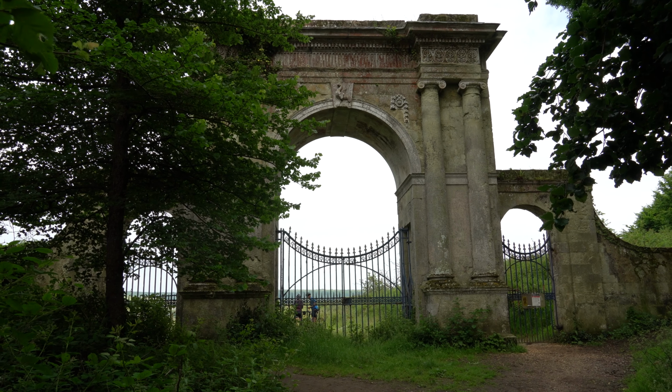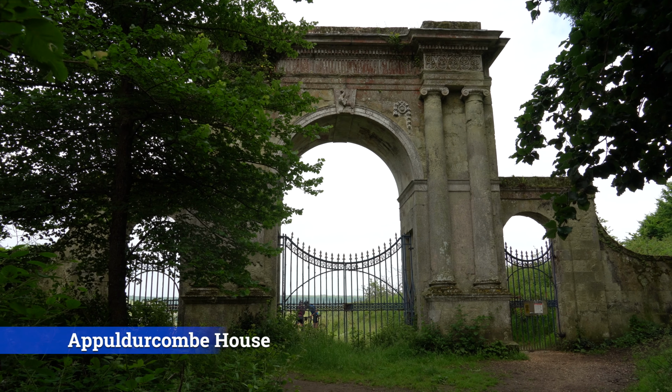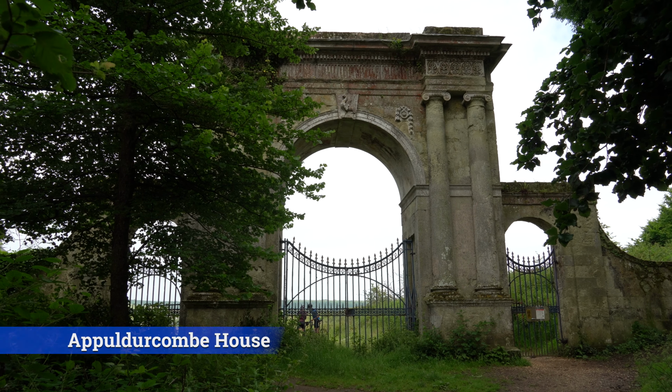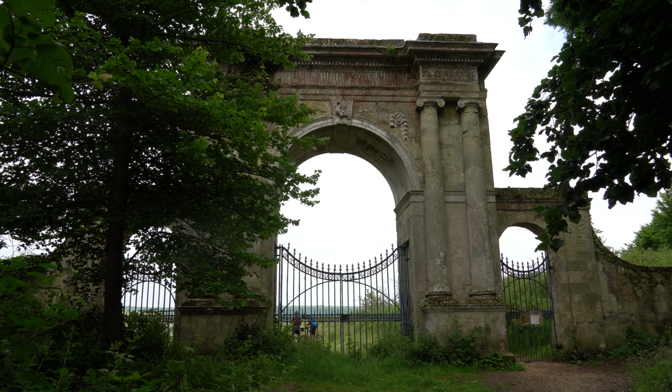This is Fremantle Gate, part of Appuldurcombe House, which is now in the hands of English Heritage. It used to belong to the Worsley family.